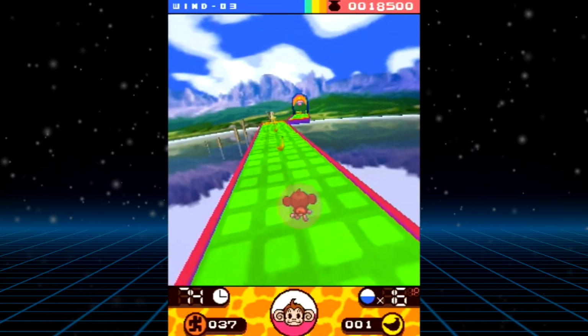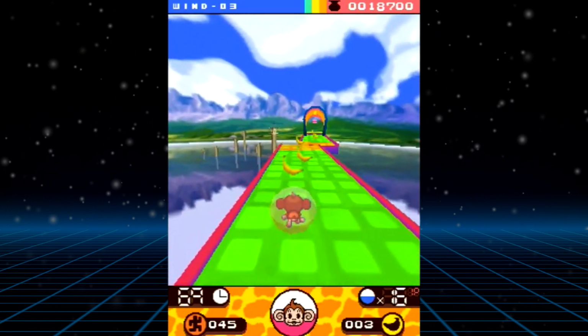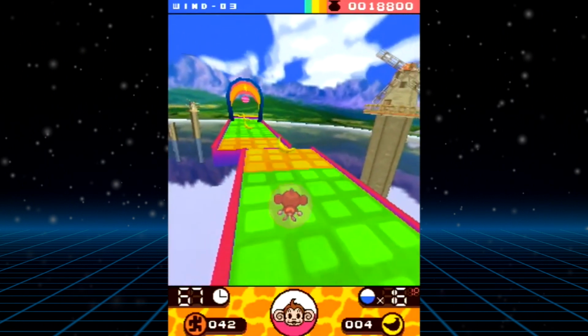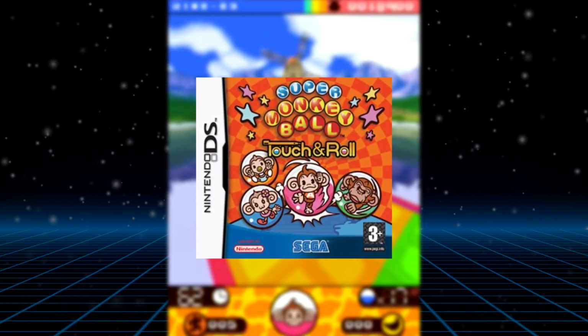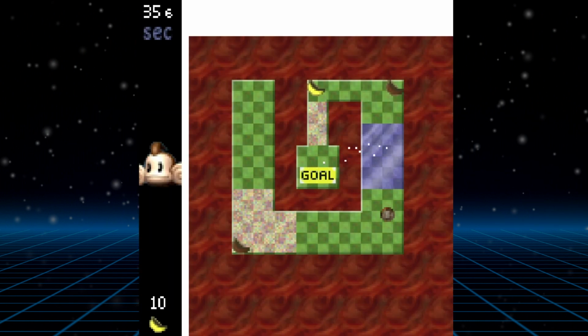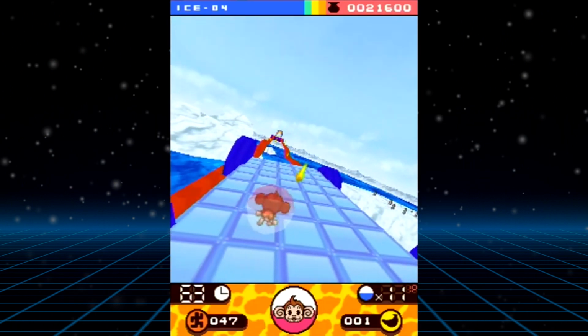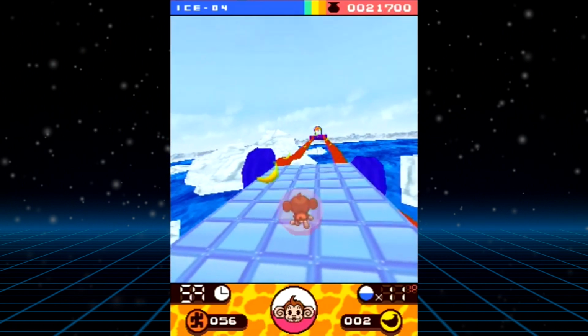This mysterious game is referred to simply as Super Monkey Ball Mobile, and it appears to be a modified version of Super Monkey Ball Touch and Roll for the Nintendo DS. Look at how far we've come in our Java adventures, from basic, almost NES-like experiences with Sega Monkey Ball, all the way to now with games on par with DS graphics. It brings a tear to my eye.